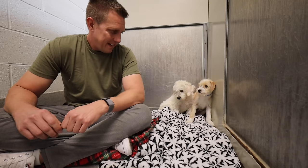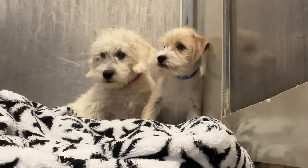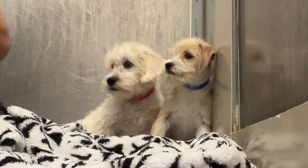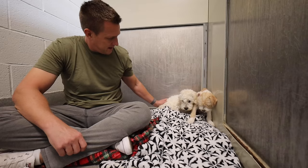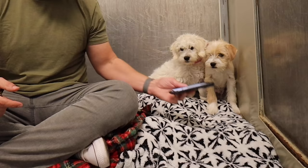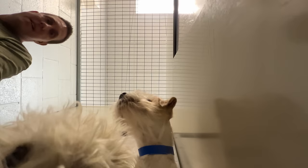They're a little scared and timid right now, but within 24 hours of them being in your house, I guarantee they're gonna be running around and playful little pups. Like they're just scared right now because of the environment. I don't think they're scared dogs. It's comforting though, just being here with them. Like you can see, they've already kind of opened up and that makes me really happy.